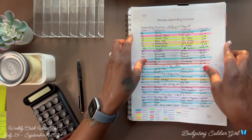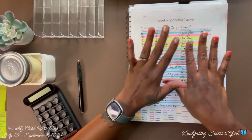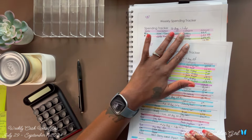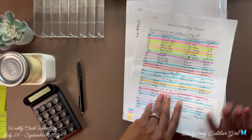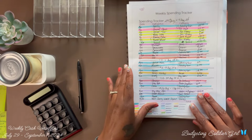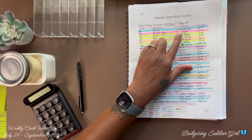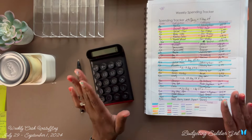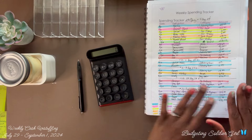So I am going to start with my weekly spending tracker. I am going to just roll them all together, the 29th of July through the 1st of September. And I will do our trip to Las Vegas separate. So today we'll start with subscriptions. And let's get the calculator here. And let's get the total first, and then we will unstuff that envelope.